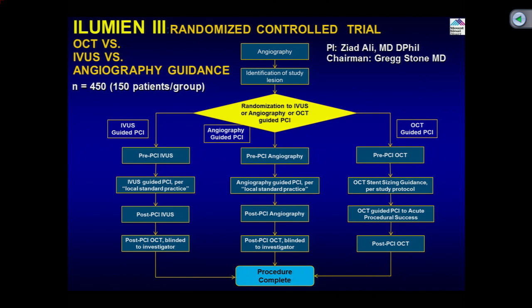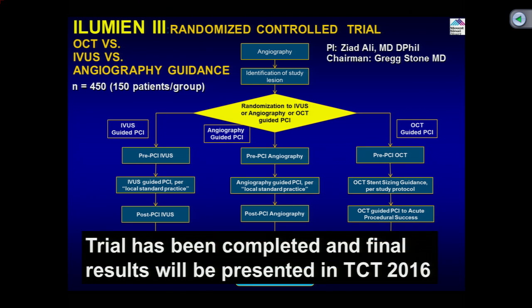Our final answer will be this study, ILUMIEN 3 by Ziad Ali, comparing OCT, IVUS and angiography in 150 patients each, and they have multiple arms, and OCT is done in all cases. One is the OCT guidance, the other they just took the OCT as blinded. The idea there is to say whether your angiogram is good or you need to do an OCT or IVUS, and particularly this will become more important once we are using the Absorb. This trial has been completed, and will be presented in TCT 2016.